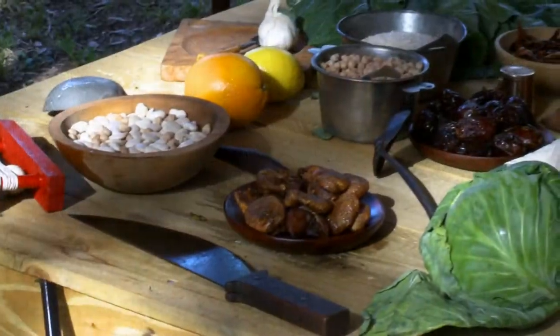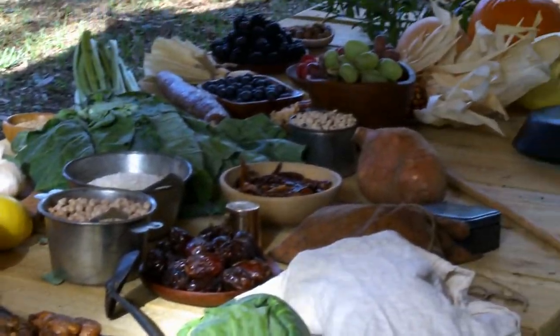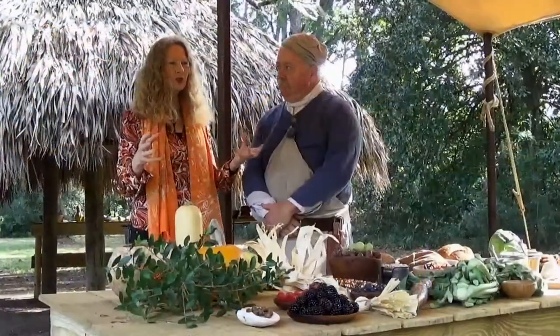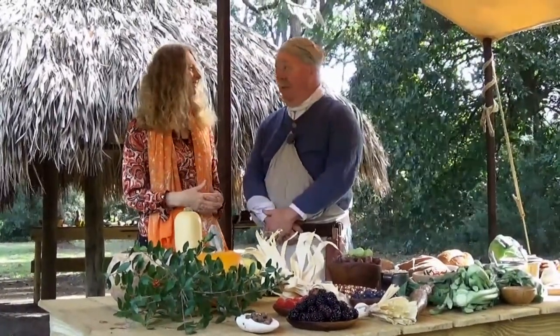Not just in Fort Mose, but in all of Spanish Florida and throughout the Caribbean, you have a mixture of African food traditions, Spanish traditions, Native American, South American, Central American. All of these ingredients, all of these traditions blending together to create something completely new and different. So food fusion started right here, perhaps in St. Augustine. Exactly. The first fusion cuisine right here.